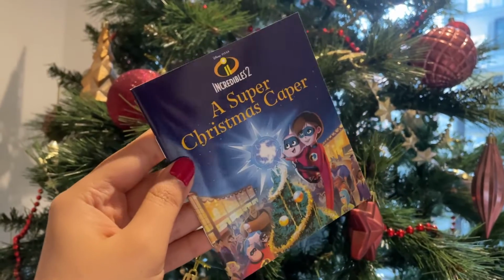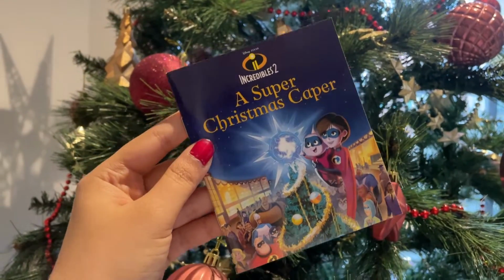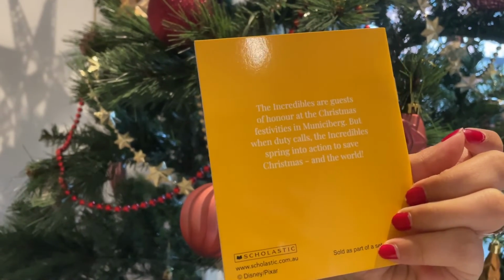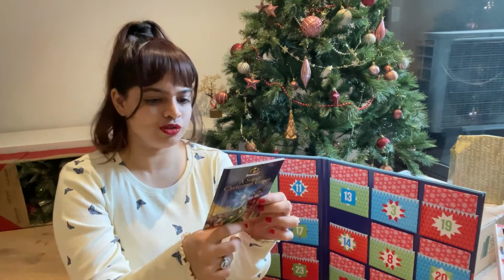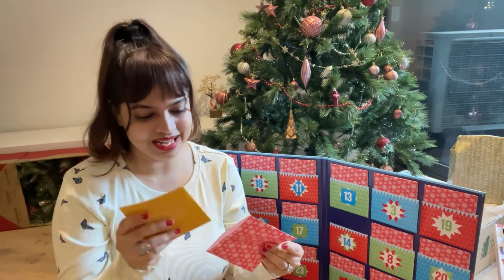A Super Christmas Caper. Oh, I remember Incredibles 2. I've watched it so many times. The Incredibles are guests of honor at the Christmas festivities in Municeburg, I think. But when duty calls, the Incredibles spring into action to save Christmas and the world. Well, I like this. I think I'll read this one.